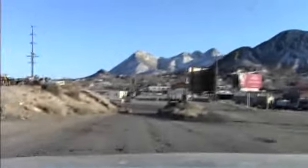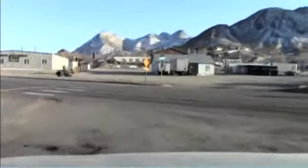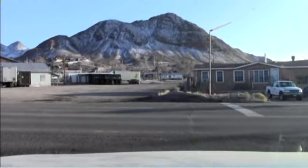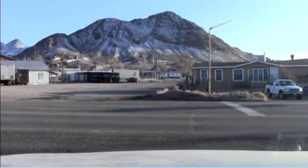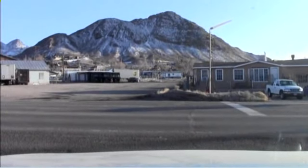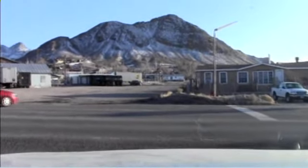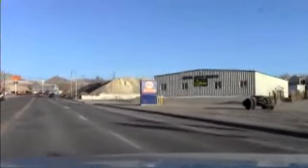Looking down on Tonopah. We'll go back to the pizza parlor. We got gasoline now, ready to go. It's $4.15 a gallon here. That's a nice home way up there. Yes, it is. It is a beautiful home up there. Kind of Victorian style.